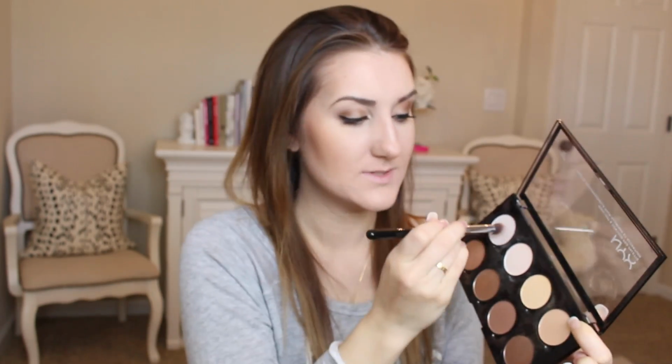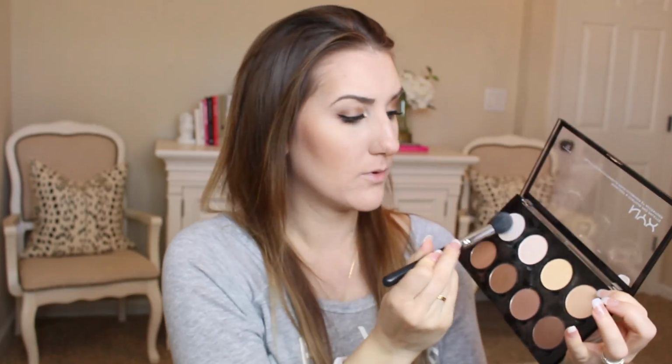So this is a little bit more of a frosted lighter color, and this is a more frosted natural color. Take that lighter color, and you can just put a little bit layered right over the little area that you did on your nose. You don't want to layer too much right here where your pores are. I like to keep that more matte.